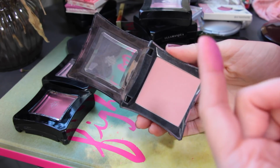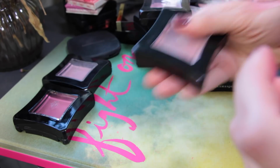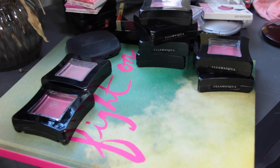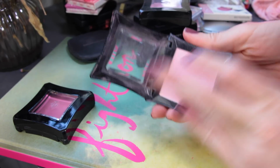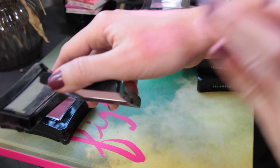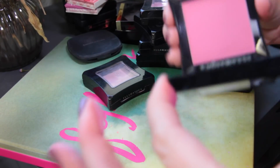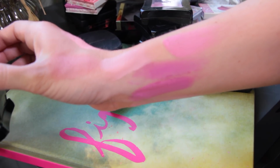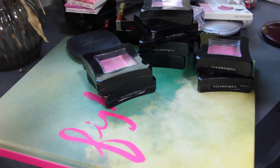It's probably my most worn, and it's just a really nice neutral pink. Oh, I'm gonna pull that out. I want to wear that. I want it on my face right now. And then Katie is one of my favorites as well. It's a very, very light pink, and it just looks so pretty on the cheeks. Oh my gosh. So that's Katie. And then this last one is in Chaste, and that's just a really nice mid-tone pink color right there. So these Illamasqua blushes are amazing. If you can get your hands on them, I highly recommend them. I'm never parting with them because they're seriously some of my all-time favorite blushes.